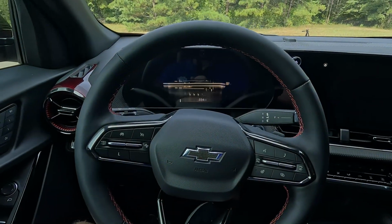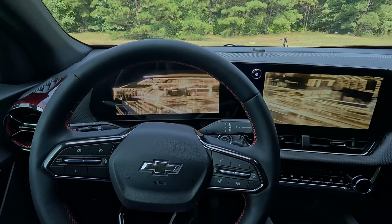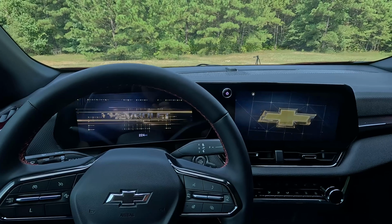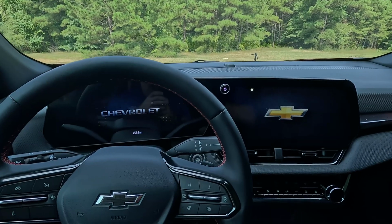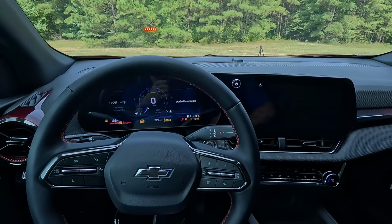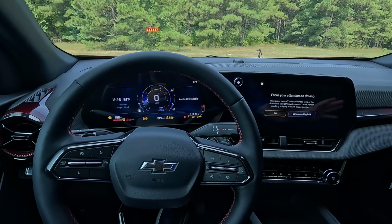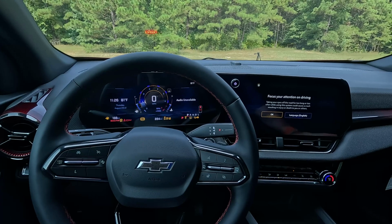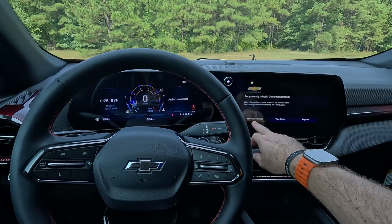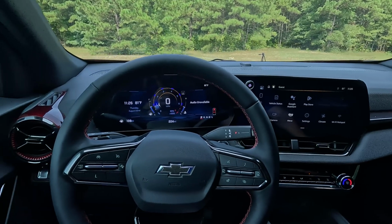I'll go ahead and close the door, and you can see the screens come to life. Full digital gauge cluster up here and infotainment system, so I like that a whole lot. I'll go ahead and put my foot on the brake, push the engine start button right back here. Vehicle comes to life, and again, I will remind you, I am in a dealer loaned unit, so this will be in demo mode. But you get the general idea.